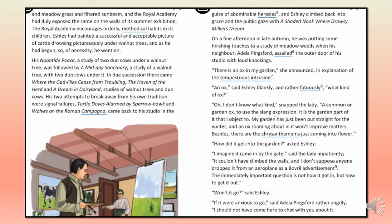Now here the author is saying that the painter has done his work perfectly, and the Royal Academy always encourages orderly work, meaning this institution believes in an organized way of working. So Ashley was completely like that.